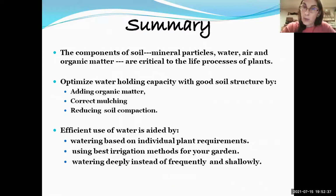So in summary, what we talked about is the various components of soil, those mineral particles from broken down rock, water, air, and organic matter, the 4 parts of what we call soil, and they're all critical to the life processes of plants. We talked about how to optimize water holding capacity by having good soil structure, those soil aggregates that have the big pores and the little pores.